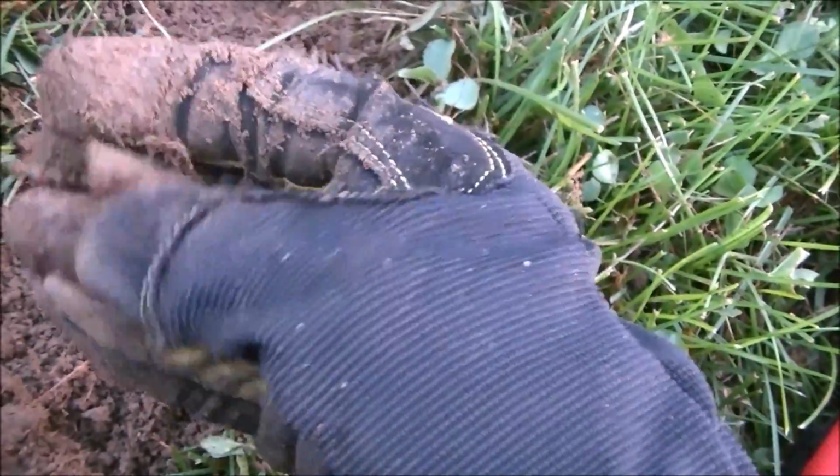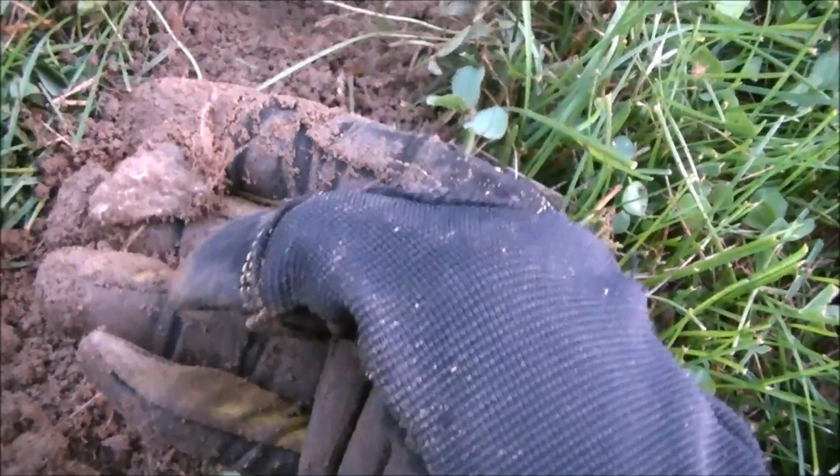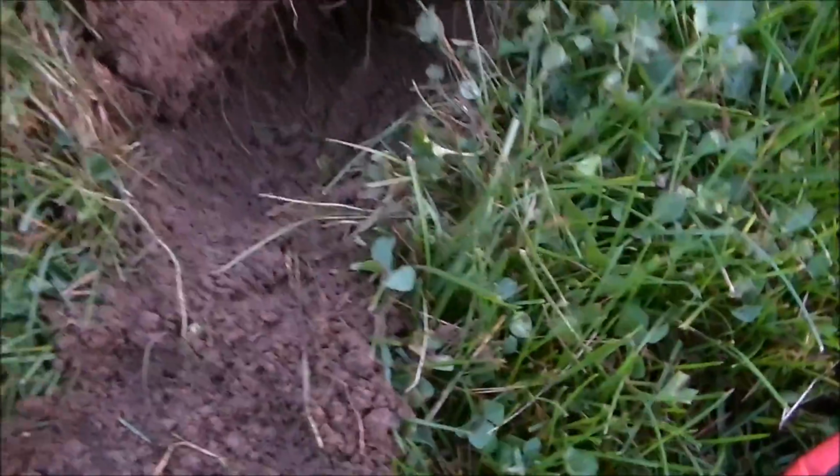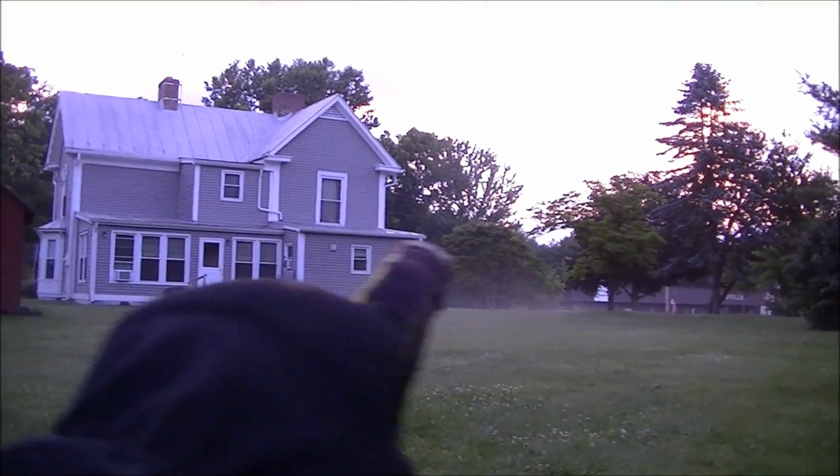Don't think that could be the signal. Maybe it could be. That's a piece of aluminum there, but not sure that would have rung up that loud, but I guess we'll find out. Yeah, maybe that was it. I'll check it again with the detector, but hopefully that wasn't it. Maybe so.